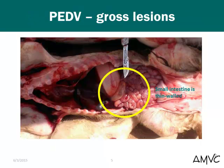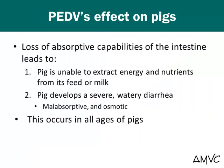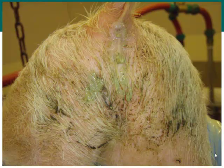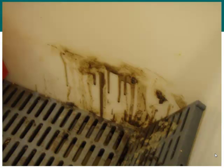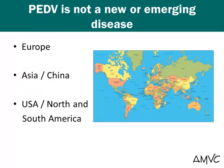So grossly, this is what it looks like. Not too fascinating. Pretty normal pig here, and the only real thing you see is some thin-walled intestines. So as I mentioned, this is what it's going to cause, and this will result in diarrhea of pigs of all ages. So clinically, looking at live pigs, it looks similar to this. You'll have a pig alive, normal in all ways, except very watery, diffuse diarrhea. The type of diarrhea that you will notice in the farrowing crates or in your finishing barn, streaks going down the side of the pens because it is that watery. So pretty striking and easy to recognize.